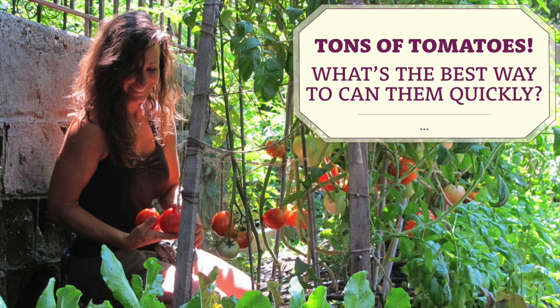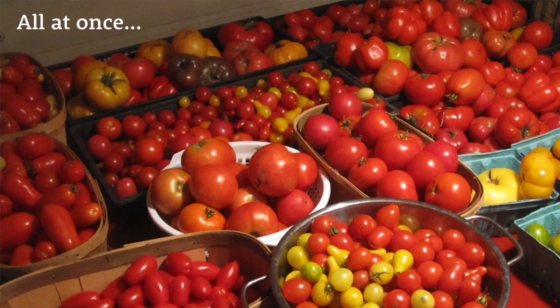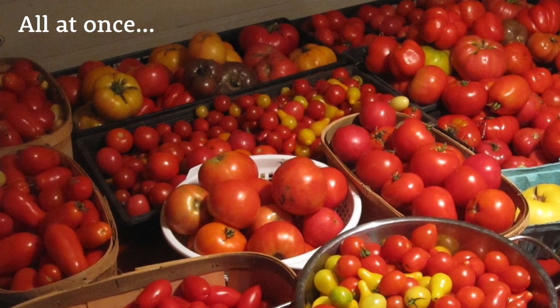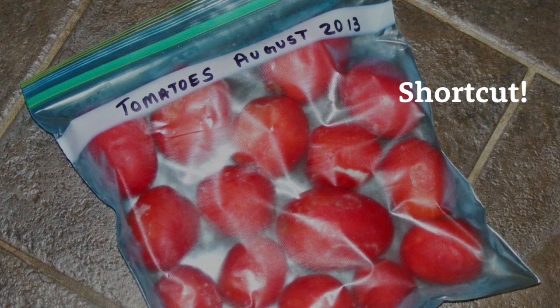First of all, that is an awesome problem to have, right? But I also know it's frustrating because it's just too much garden awesomeness all at once. So what if you didn't have to can all those tomatoes right away to preserve them? What if there was a shortcut? So did you know you can freeze tomatoes and they store for at least 3 to 4 months? And freezing is a fast method to preserve all those tomatoes.